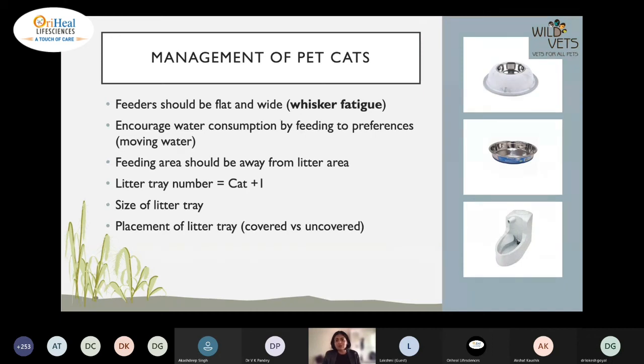Don't use a very strong dishwasher detergent with a fragrance because the cats may not like this. And the other thing is they also have preferences for water. You have to keep the food and the water in separate areas, and the feeding area should again be far away from the litter area. This is important for cats, okay?